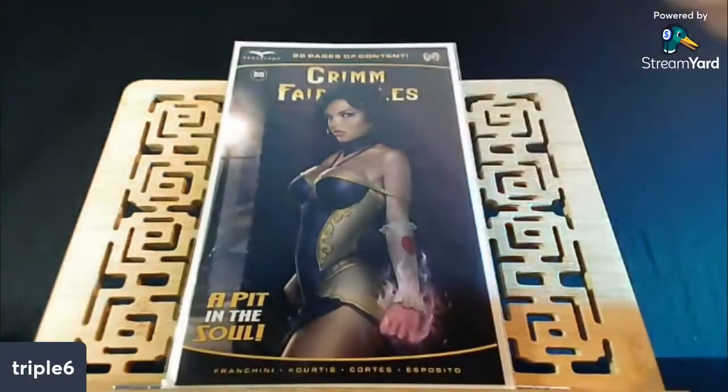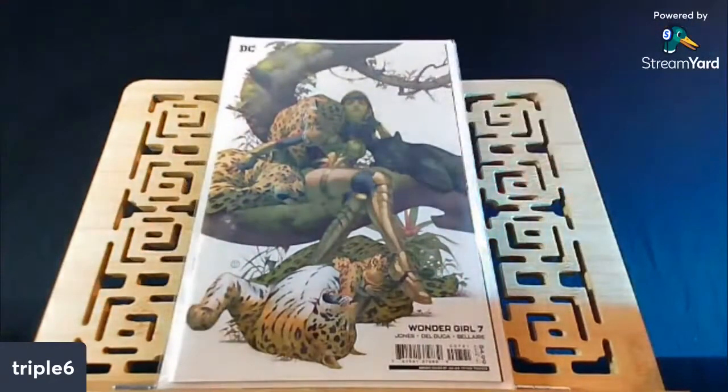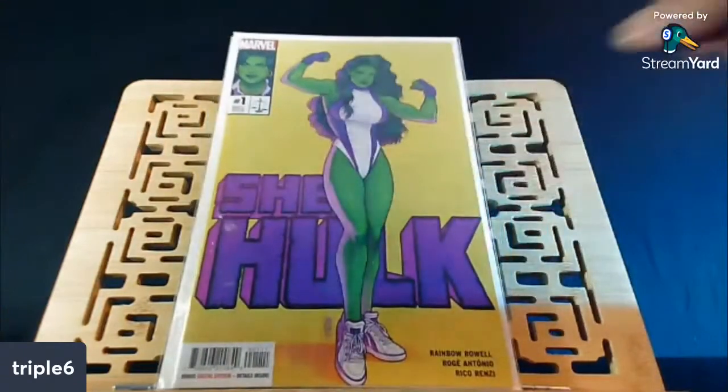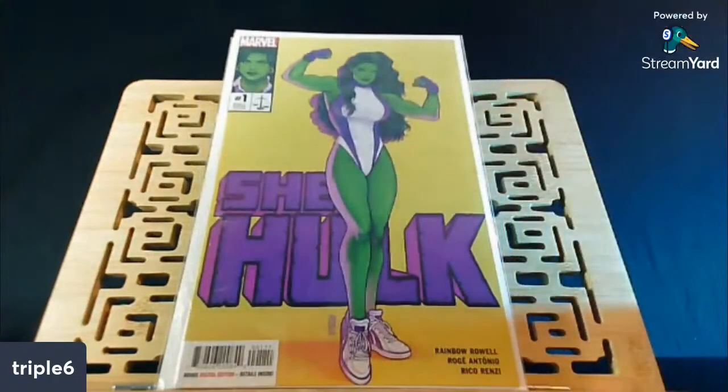I thought this was a nice cover. This is Grimm Fairy Tales number 56. I'm sure everybody knows about that Wonder Girl number 7. Just a beautiful cover, man. Speaking of dope covers, we got She-Hulk number 1, the Jen Bartel. Got a couple of those.